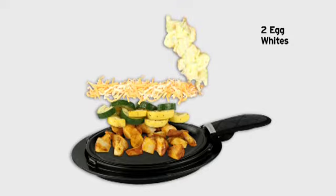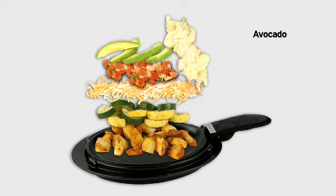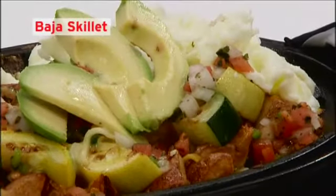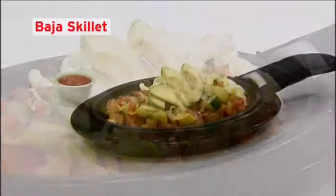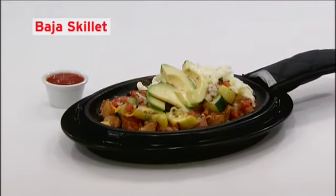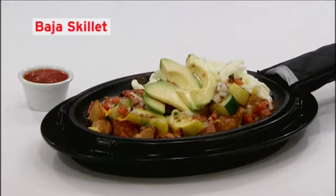Place 2 egg whites near the handle. Evenly distribute pico de gallo over all ingredients. And place 1 portion of avocado on top in the center. Now add a small dot of liquid margarine directly on the hot skillet to make it sizzle. The Baja skillet, make sure to serve it with a ramekin of salsa on the side. And be sure to serve with a skillet mitt.